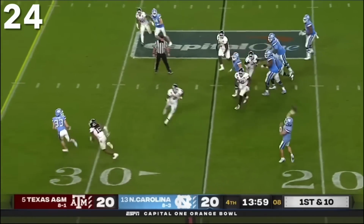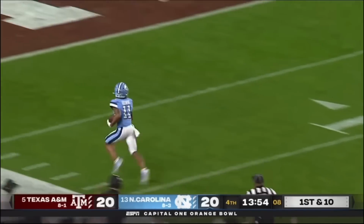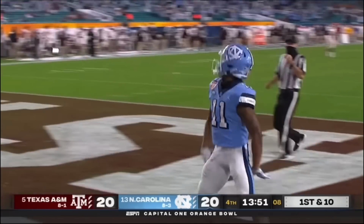Howell out of the pocket. Looking downfield. Unloads one for Downs. Drops it in. Josh Downs. Pay dirt. Carolina back on top.